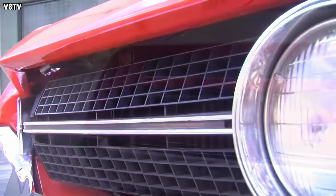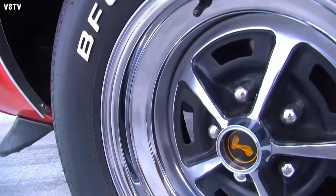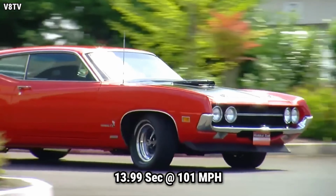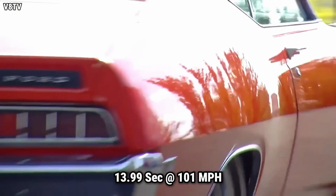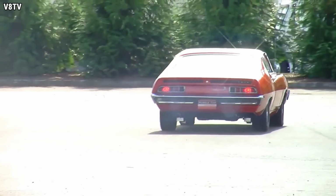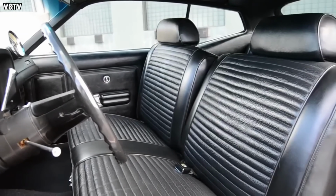With a 4-speed manual transmission and a set of 3.91 gears, Motor Trend achieved a 13.99 ET at 101 miles per hour in a middling Cobra Jet during a roundup of Ford's 1970 Torino models. As if that wasn't impressive enough, 60 miles per hour came in a mere 5.8 seconds.